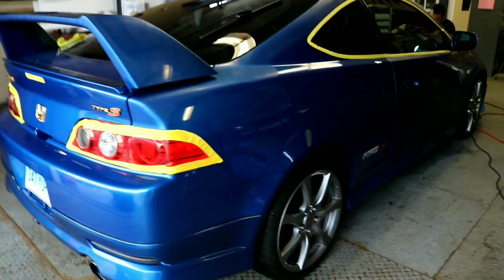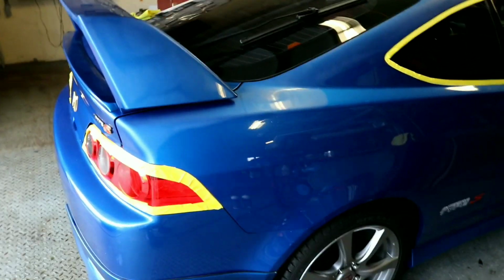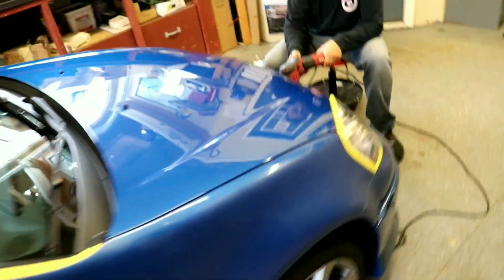They pretty much got rid of all the bigger scratches, and the finer scratches as well. So what's left is just the bigger stuff, and that's what they're working on right now. They did this panel right here. They're working on this side right now, and mostly in the front.